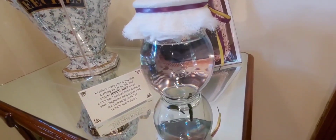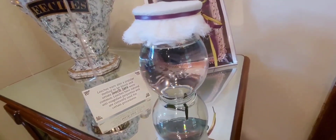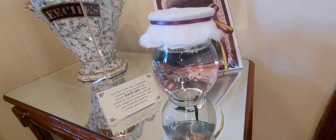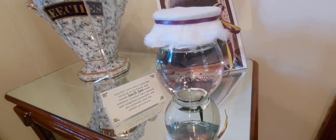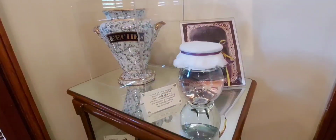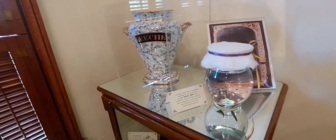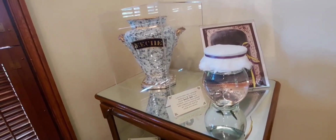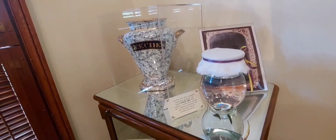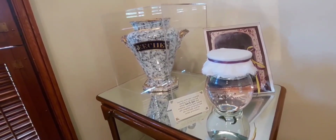These are medicinal leeches. I've had different doctors on my tour, like plastic surgeons, if they need to drain an area of blood, like a pocket of blood. So some of the medicines and the techniques that they used in the 1800s are still in use today. Amazing.